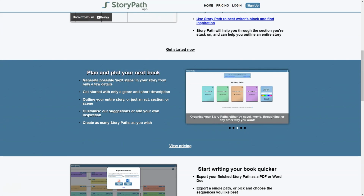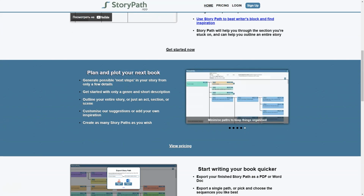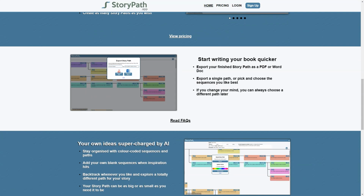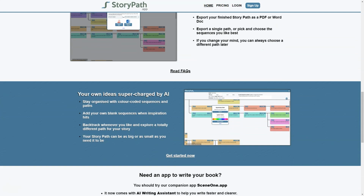When you first open the app, you'll be prompted to enter basic information about your story, such as the genre, setting, and characters. From there, the app generates a variety of branching options for the plot, allowing you to explore different paths and scenarios for your story. You can then customize these paths and add your own unique twists and turns, helping you to create a truly original and captivating account.